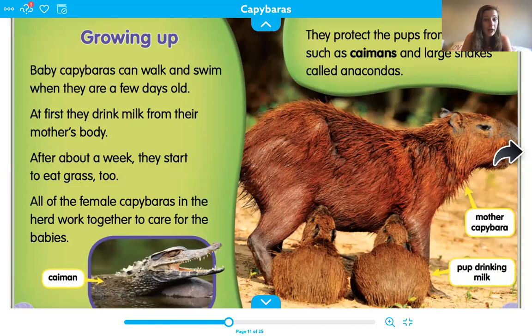So baby capybaras can walk and swim when they are a few days old. At first, they drink milk from their mother's body. After about a week, they start to eat grass too. So that's really, really soon after they're born that they start to eat grass. I think the pink river dolphins that we learned about yesterday, they drank their mother's milk for an entire year before they started eating any fish or anything. All of the female capybaras in the herd work together to care for the baby. So they use a lot of teamwork.